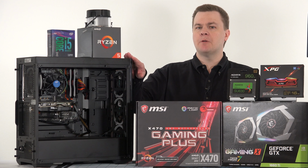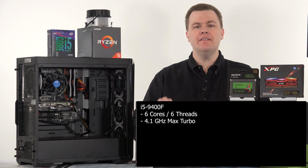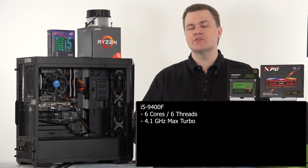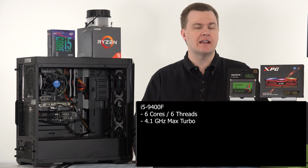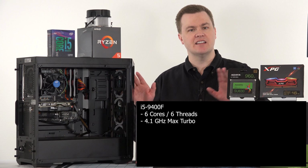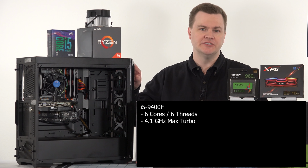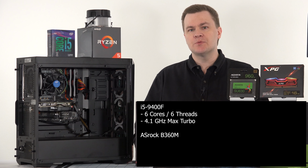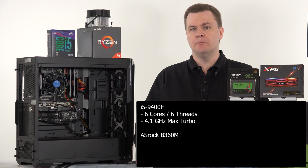The pre-built CyberPowerPC has an i5-9400F 6-core, 6-thread, 4.1 GHz max clock speed CPU. The F means it has no integrated graphics, but it doesn't matter because we have a wonderful dedicated add-in graphics card here. The CPU is installed on an ASRock B360M motherboard.